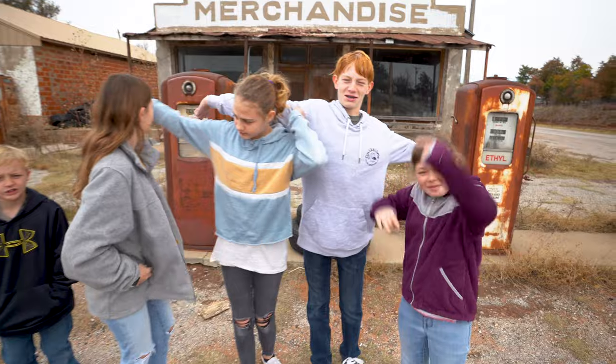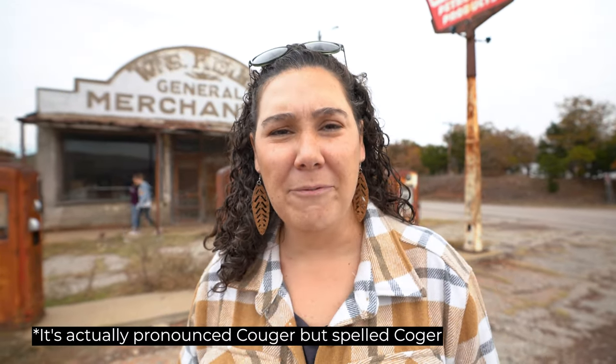What are we doing here? We're taking pictures. So this is Coger, Oklahoma. It's about 45 minutes west of Oklahoma City, and we came here for this super cool building, take some fun family photos, and also, fun fact, a portion of Rain Man was filmed right here.